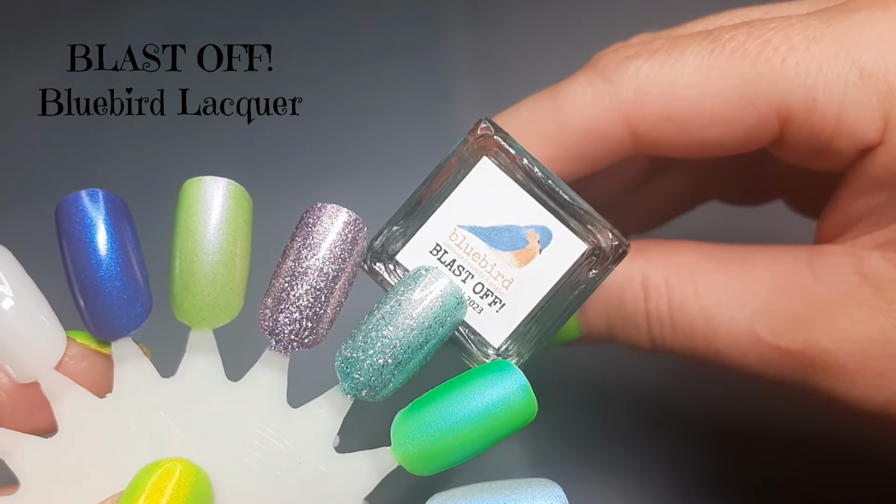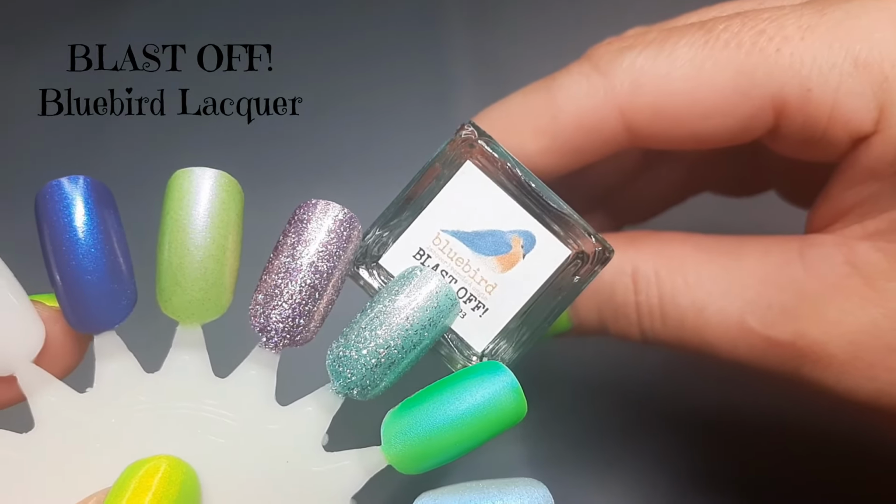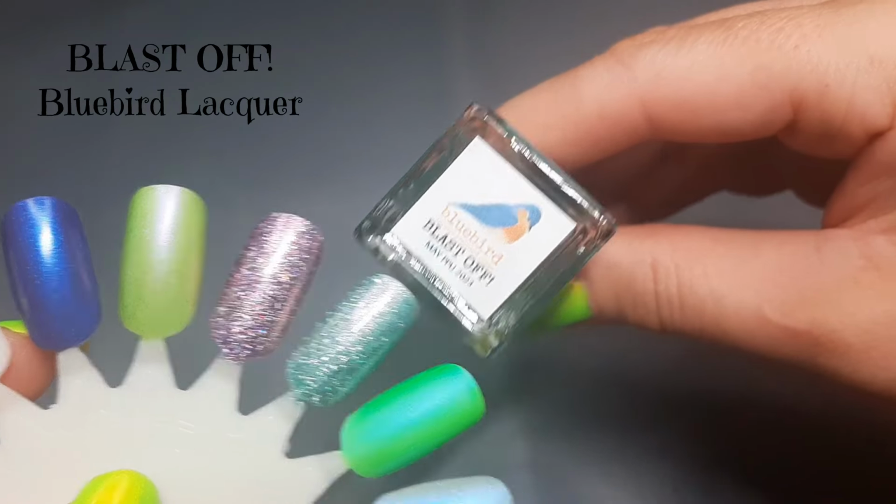So this one is Blast Off. Really, really pretty polish.